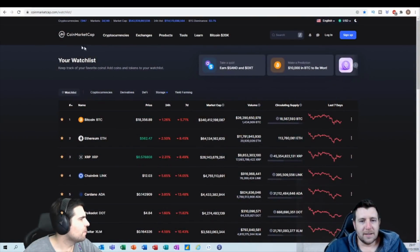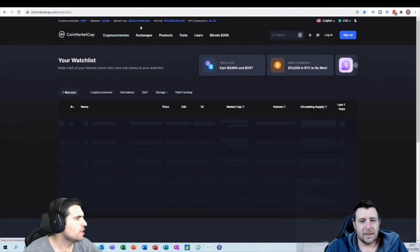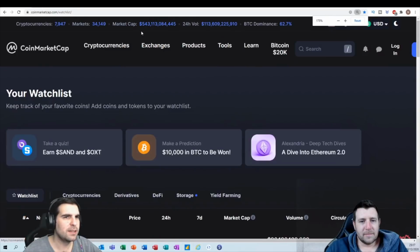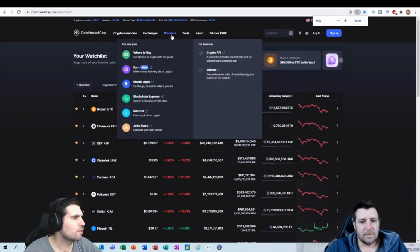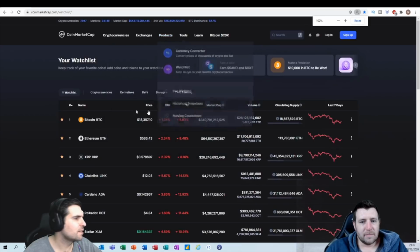Right, here we are on CoinMarketCap. I'm just going to give us a quick refresh, and I'm going to zoom you in here. We can see that we are on $543 billion for the market cap here. Trading volume is 113 billion, and Bitcoin's dominance is at 62.7%.